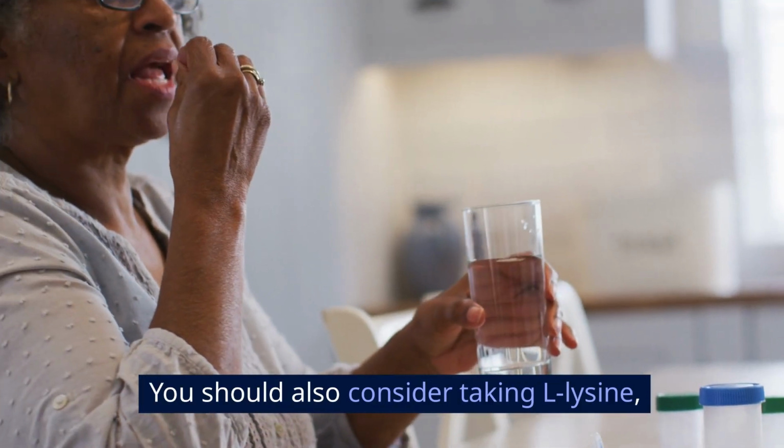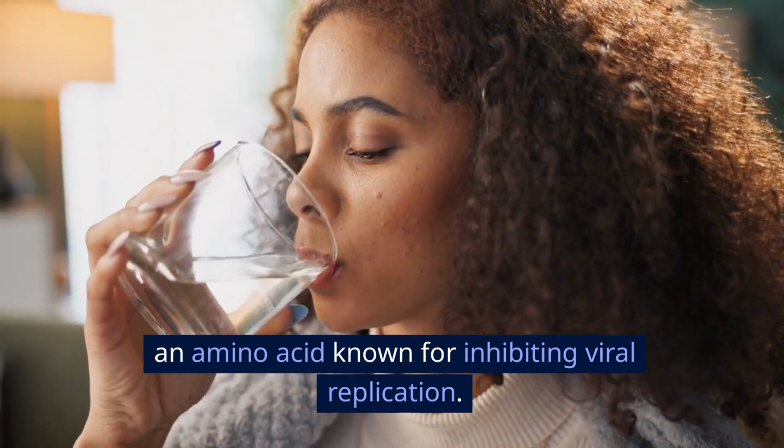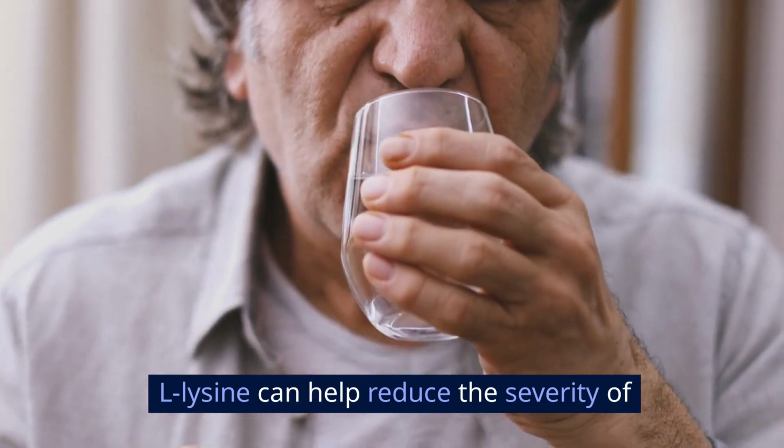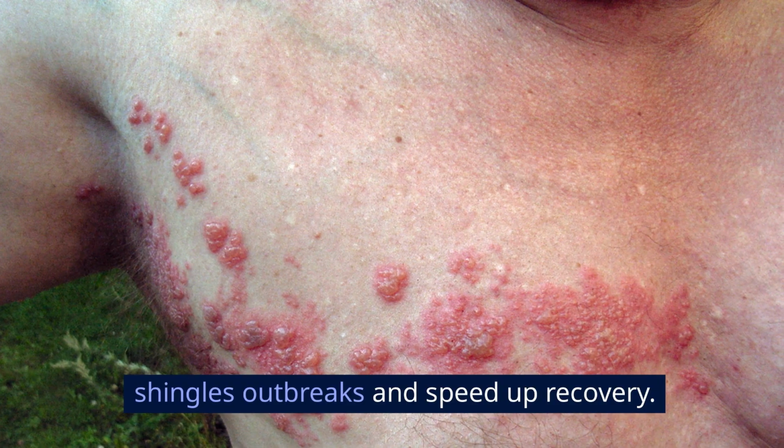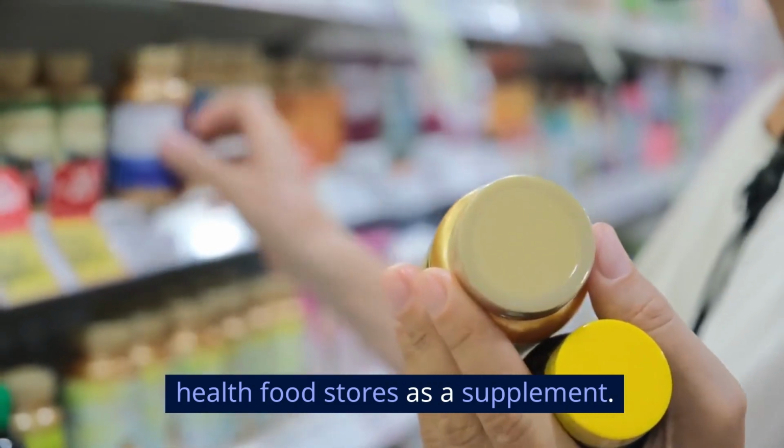You should also consider taking L-lysine, an amino acid known for inhibiting viral replication. L-lysine can help reduce the severity of shingles outbreaks and speed up recovery. You can find L-lysine in most health food stores as a supplement.